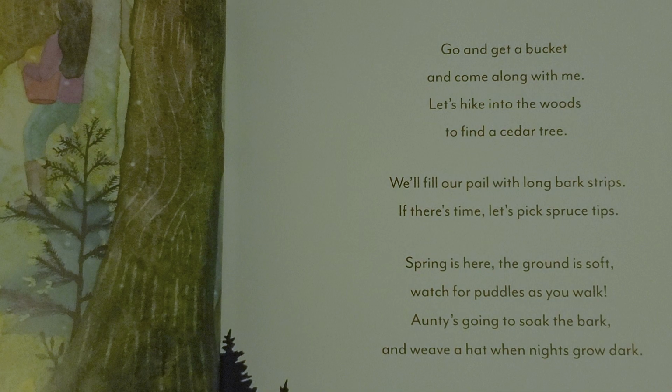You see the beautiful night sky as she's sitting at the table with her auntie, learning how to weave a cedar hat.